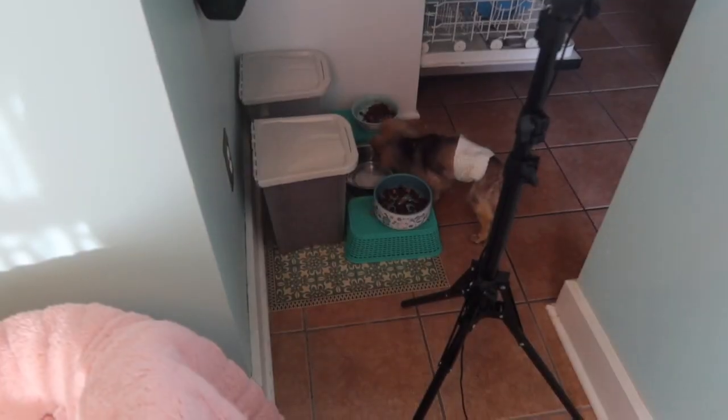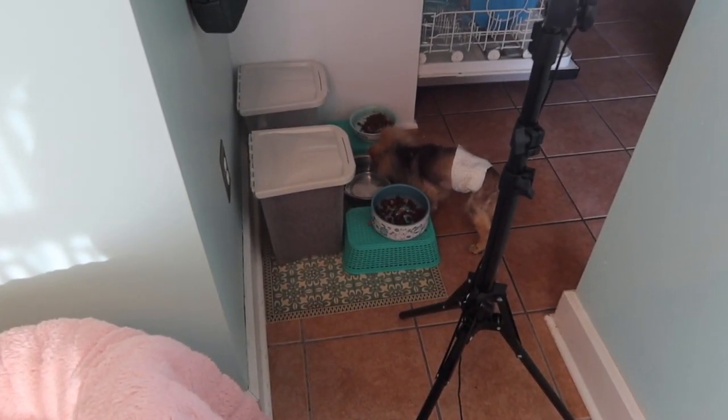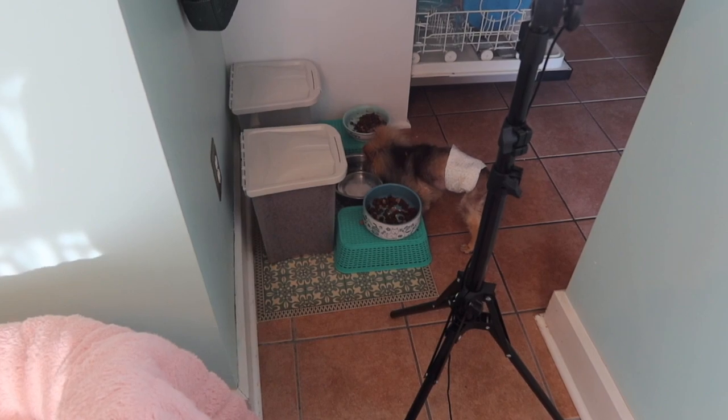Here we go. He knows when the camera's on. He's like, oh, I'm thirsty. This is Morty, 17-year-old Pomeranian, little baby boy.